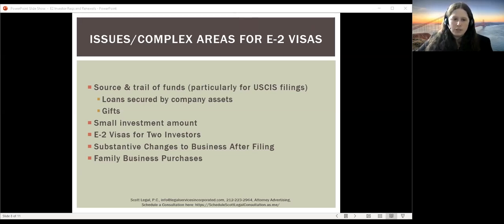So talking about substantive changes to business after filing. This is something that comes up a lot, I would say. People start a business and then they want to make a change to that business. And the question is really, is the change a natural outgrowth of your business? So let's say that you are a wedding photographer and now you're going to start a blog, where you market your wedding photography, and you talk about different wedding tips and things like that. That's a really related business to your E-2 business, and that's generally going to be fine.